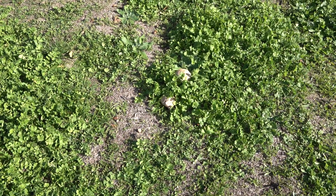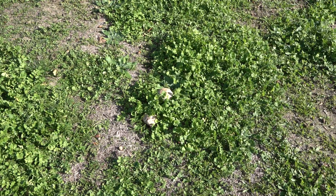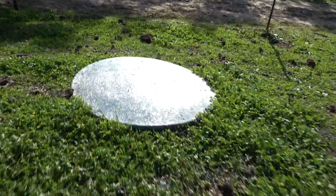By the way, there are some mushrooms. I have no idea whether these are the edible types. I believe so, but I would not trust me. So I am not foraging on mushrooms that I find. I will not eat them. I eat mushrooms when they are from a very clear origin.